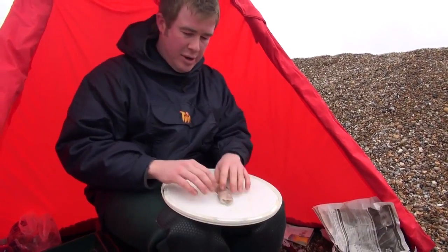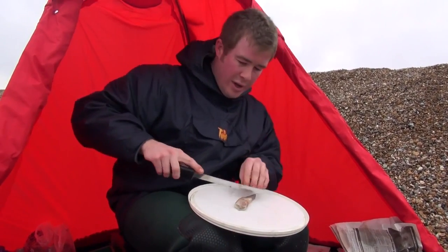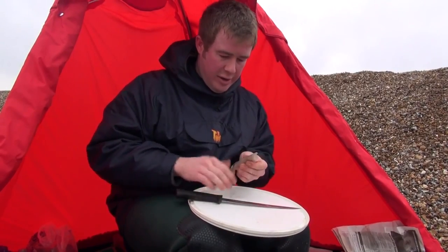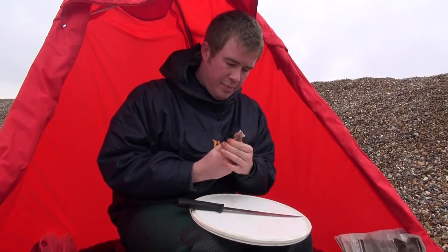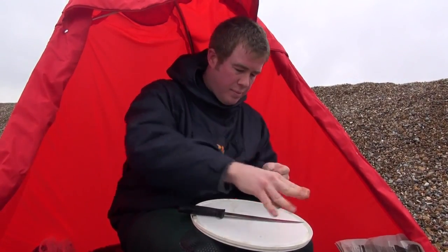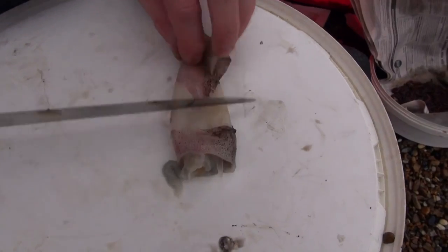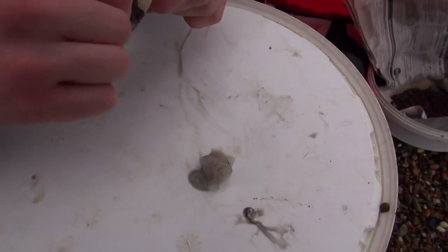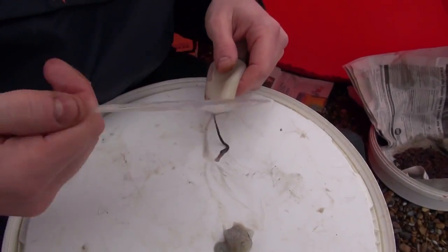So just get my board and my knife. Now what you'll see there is all the guts and stuff in there. So you just want to push all them out. You can do that if you just drag the back of the knife along the squid and work it with your fingers. I mean, this doesn't help, they're still a little bit frozen, these ones, but it's now coming out.